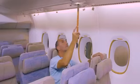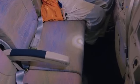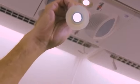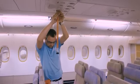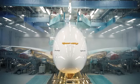The fitters have just 2 weeks left to complete the aircraft's interior. Now they are adjusting the overhead lighting. After the assembly we have to do functional tests of all the cabin systems, so we need to demonstrate also to the authorities that the systems are behaving like they are specified. So we are receiving requirements from the engineering on how to test it, and then we are performing this test here on the aircraft.